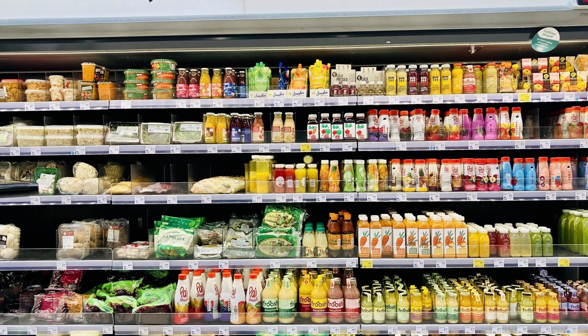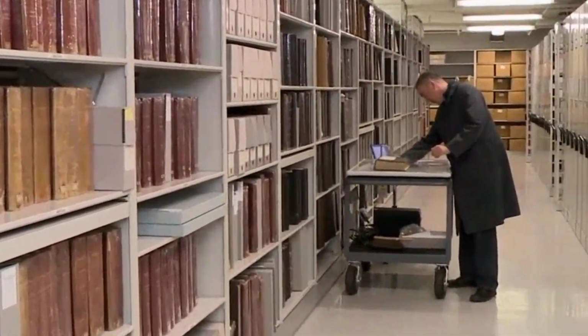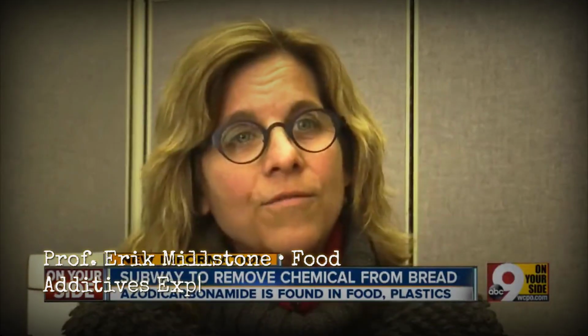If there is uncertainty, the ingredient stays out. The United States operates on the opposite. An ingredient is allowed unless it is definitively proven to kill you. The EU bans first. The FDA waits for bodies. Professor Eric Millstone, food additives expert at the University of Sussex, told CBS News that regulatory differences between the US and the EU likely result in cancer cases in America that would have been preventable in Europe.